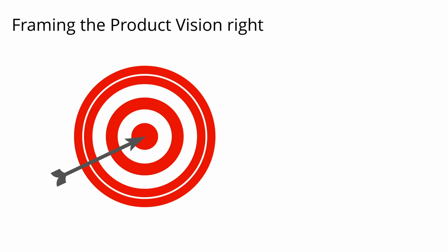So once we've understood the contours of the problem we should be solving, one key thing is to make sure that the vision for the product that you're building is framed right. Now, surprisingly, I don't know how many of you have experienced that, but I find many enterprises, product teams in enterprises, seem to skip this step entirely.